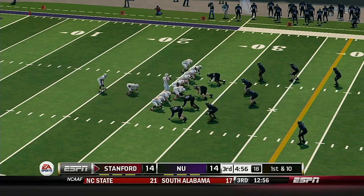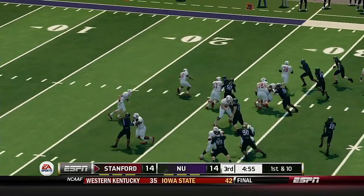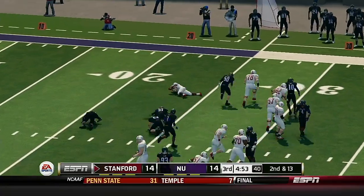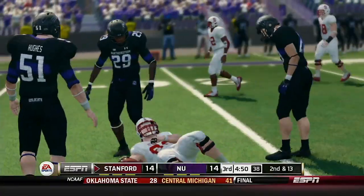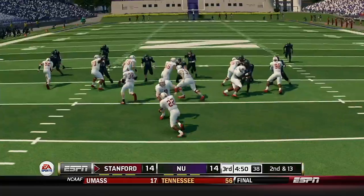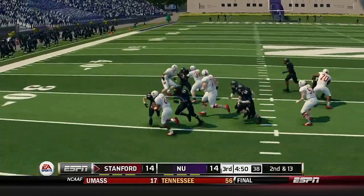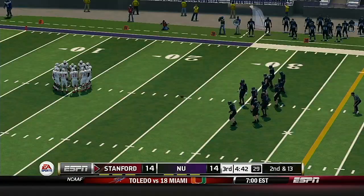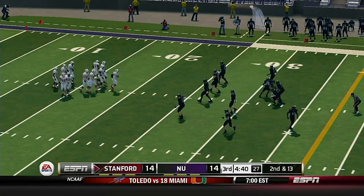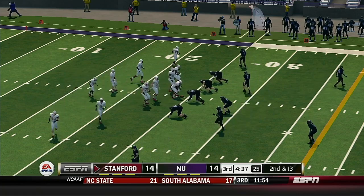They line up in the jumbo set. They keep it on the ground with the tailback. And down he goes at the 24. Well, I think it's safe to say the defense had his number on that one. It can be very frustrating for a running back when he's stopped before he even gets going. Second down, 13 yards to go. Ball on the 24.